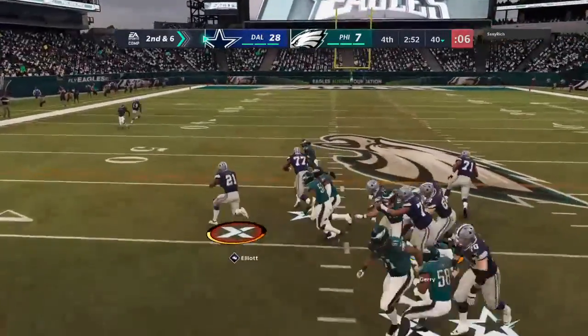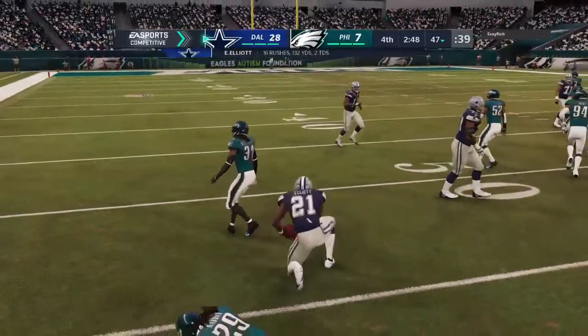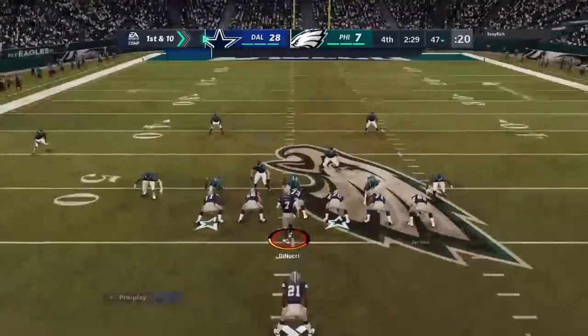They'll try and run some clock now with Elliott. And he'll go down right around the 47 this time. That one, a first down pickup of 8. Well, that's a carry they have to be satisfied with.